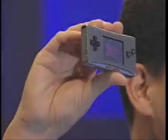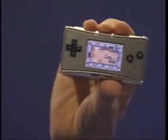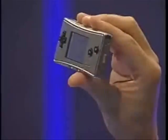Now, I said we had two more examples of the future of portable gaming for you today. And here's the second. Now, I know you haven't seen this. It's Gameboy Micro. Gameboy Micro. Just a hair bigger and about two-thirds the weight of an iPod Mini.